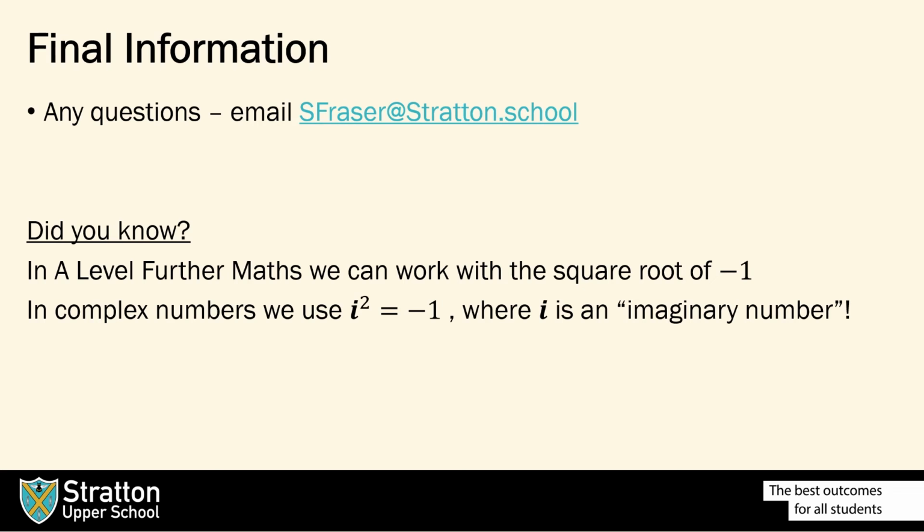And I'll leave you with this final thought. Did you know that in A-level further maths, we can work with the square root of -1, something that you might have been told never exists. But in complex numbers, we use the fact that i squared is equal to -1, where i is an imaginary number, which you can find out more about if you look at complex numbers.